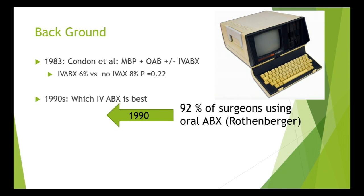Moving into the 80s, and this is one of the first laptops, like a travel computer. I thought this was really pretty amazing. It was from 1983, that same year. They demonstrated the addition of IV antibiotics to oral neomycin had no benefit. So the patients that got bowel prep and neomycin had the same risk as those who had IV antibiotics. Although that hasn't been supported through the years, it really does kind of talk about the role of the oral antibiotics in reducing that flora and reducing wound infections. And this is going to be a theme really just repeated over and over throughout my little talk here.